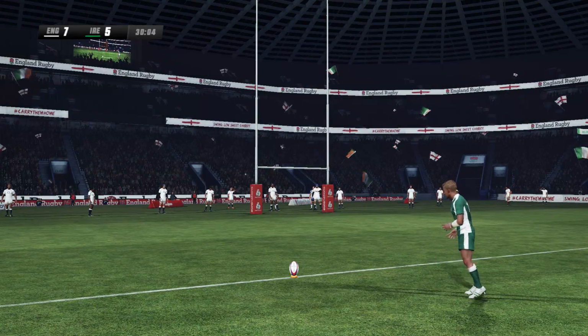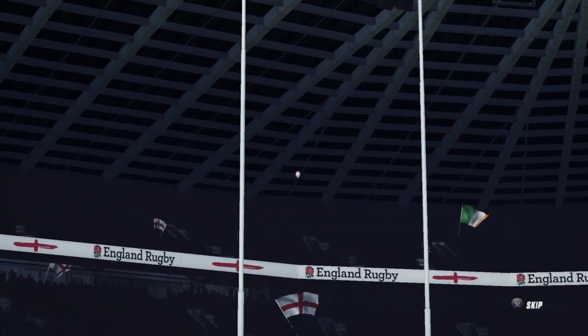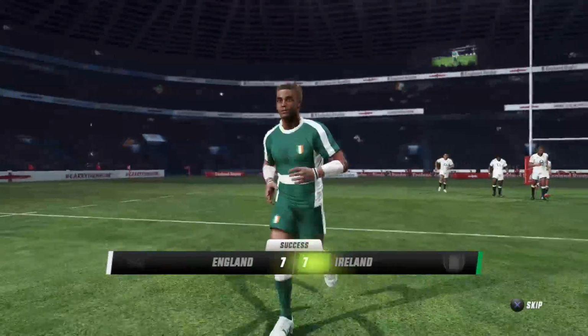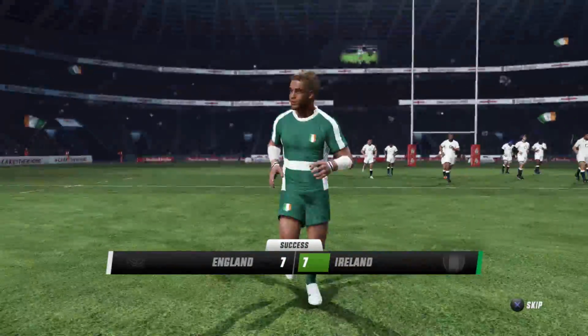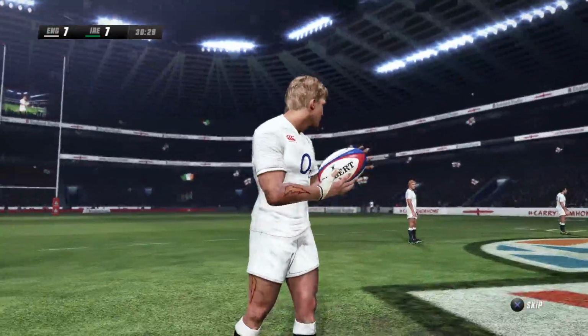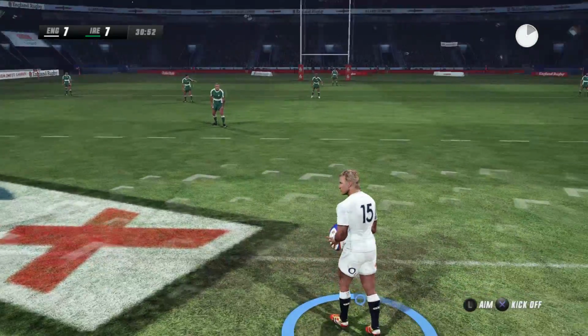And that is just what Ireland can do. Great try. He gets their campaign underway as well. And Madigan converts his own try. It is over. It is 7-7. England were looking comfortable, but Ireland strike. And we are all tied up after half an hour. What's a start to the Six Nations?